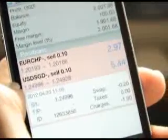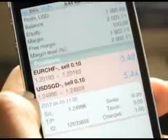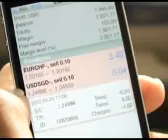And that's the beauty about having a robot trading for you. And I hope you'll be also excited to get this robot. I wish you all happy trading.